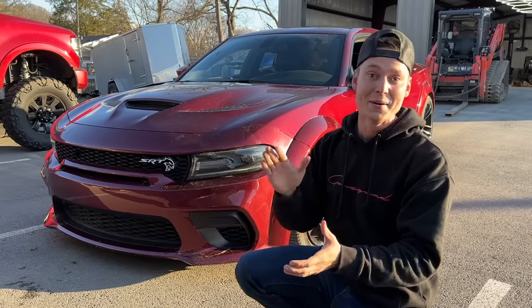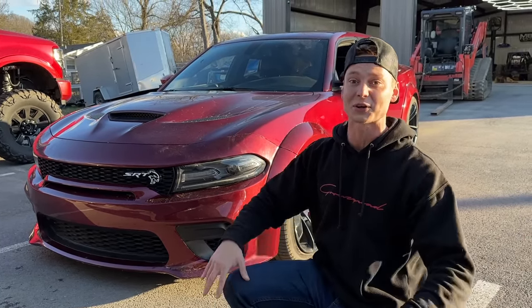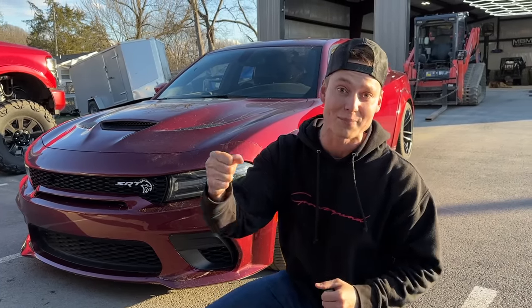It looks crazy. But it is time, guys, to move on to the next thing, which is gonna be framework. So we're gonna get this sucker loaded up on the frame rack. We're gonna probably take apart a few things and get ready for some frame pulling.